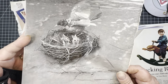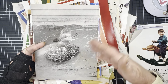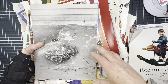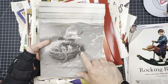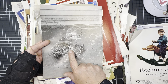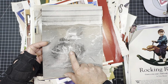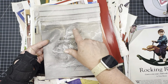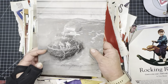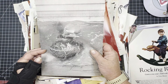It's a bird in a nest, and the other side showed where the house was flooding, so it was kind of a sad image. It said everything floods or whatever. But I've already done that journal page where I saw the baby birds being fed. So I don't think I can backtrack and put that on that page, but I thought I might cut this out and use that. I'm not sure yet. That would go in my journal pile probably.